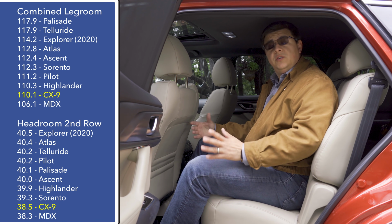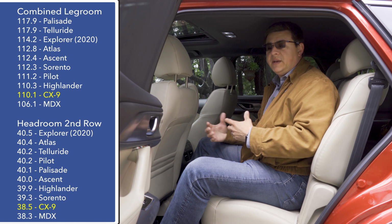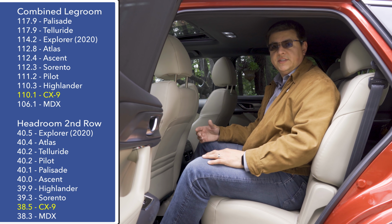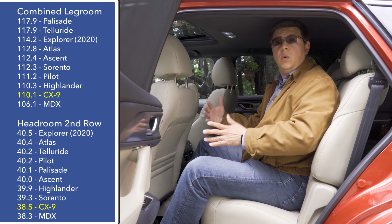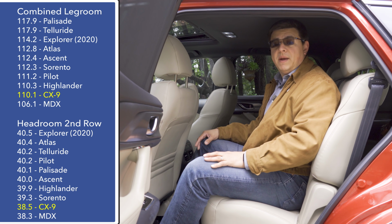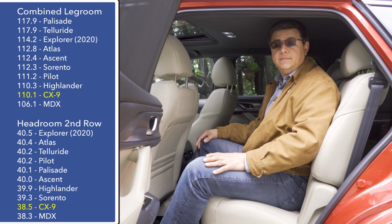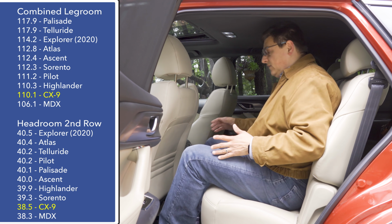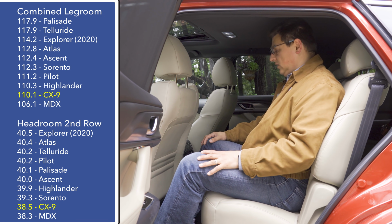Hopping into the second row, you'll notice what I meant earlier about the CX-9 not having quite the same kind of interior space as some of the larger alternatives in this segment. Overall combined legroom, as you'll see on the chart on the side, comes in at 110.1 inches, which is about 5 less than we find in the Pathfinder and about 8 inches less than we find in the new Telluride and Palisade. But that overall combined legroom figure doesn't affect the second row quite as much as you might think. It actually mainly affects the third row, which we're going to look at in a bit.